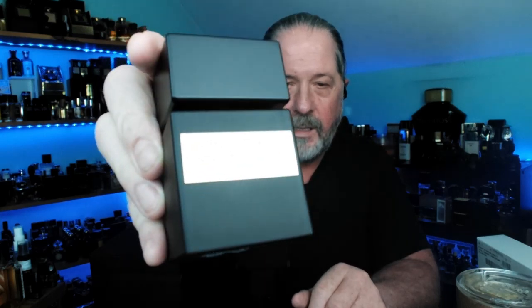It comes with a couple of different booklets, and this is Chimera 2020, I think. Yeah, Chimera 2020. I've smelled a couple of other Tiziana Terenzis in passing, but this is the first in my collection, and this is really very nice.